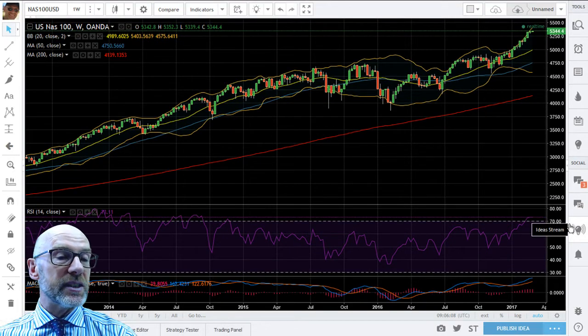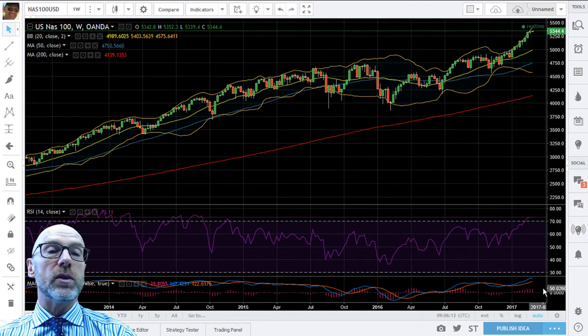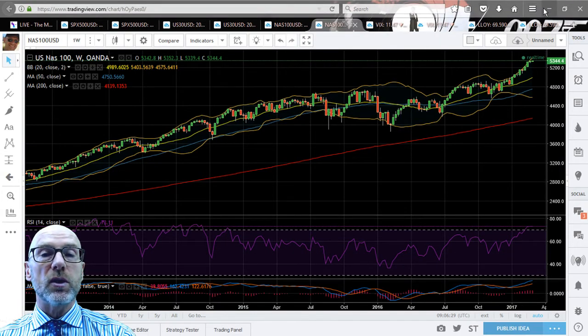RSI again 78.11, MACD again, like all the weeklies that we saw on the Dow and the S&P, not as negative, but it would just be healthy to pull back to just below the 20-day at the support. One way to play this market would be to look at going long calls.